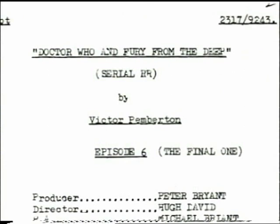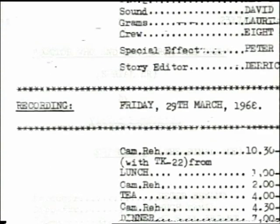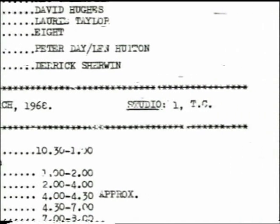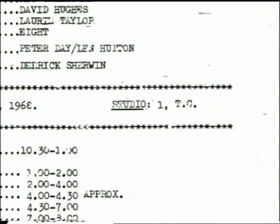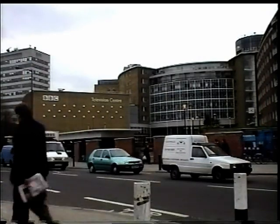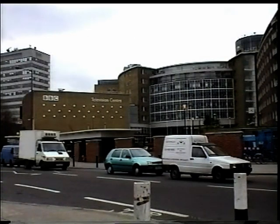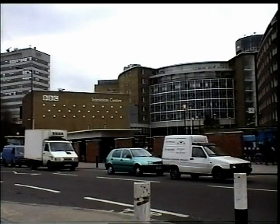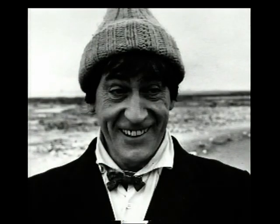For the last episode, noted as the final one on the camera script, recording shifted to Friday, and was transferred from the confines of Lime Grove D to the largest studio the BBC owned, Studio 1 at Television Centre. All 6 episodes of Fury from the Deep were produced at a cost of £17,576, just under £1,000 more than the estimated budget. Although in hindsight Fury from the Deep is regarded as one of the better Patrick Troughton stories, it was not particularly well received at the time of its transmission.